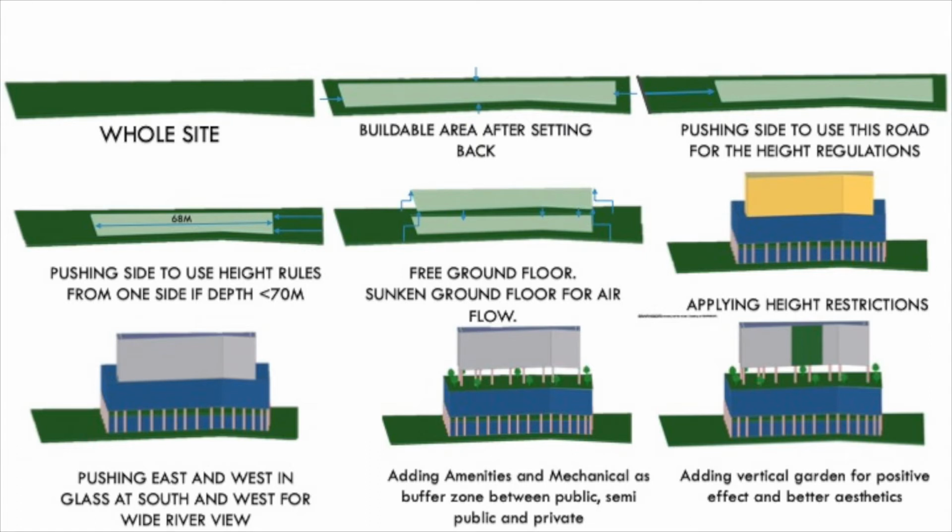I use the setback from only one side. Then I decided to free the ground floor by sinking the ground floor about half a story, to let the airflow easier. Then by applying the height restrictions, I had to go a little bit smaller on top. Then I pushed the east and the west glass panels inside to decrease the sun intake inside of the rooms and the offices.